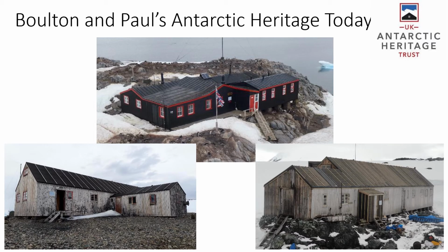Whilst constructed in the 1940s and 50s, these three Bolton and Paul buildings have now stood the test of time, probably in the world's harshest environment. They're now actively managed and maintained by the UK Antarctic Heritage Trust as examples of life on British Antarctic science bases of 70 years ago, and present a unique opportunity for the current and future generations to discover, understand and value Norwich's and Britain's Antarctic heritage.